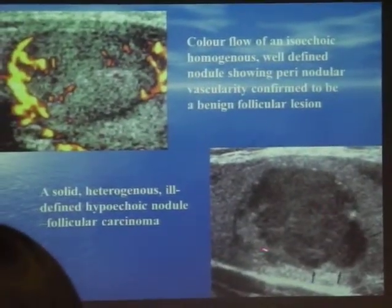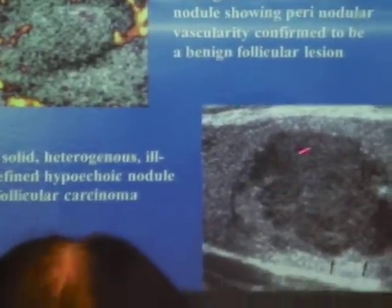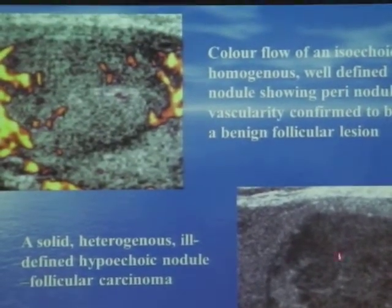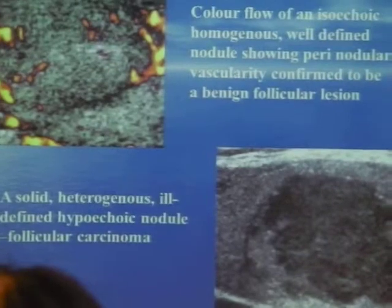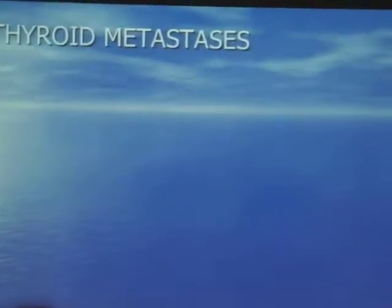This one has got a bit of echogenicity, but has got a bit of necrosis as well, and therefore it's a bit darker. So this is actually a follicular carcinoma. It probably started out being an echogenic nodule and then underwent necrosis, and when it undergoes necrosis, it has a hypo area, right? So that's a follicular lesion. This is a benign one, and that's a malignant one. Right, thyroid mets.